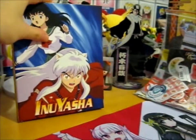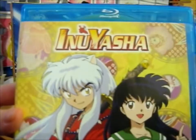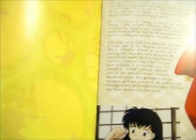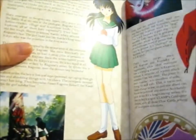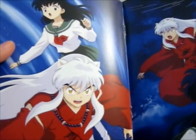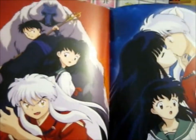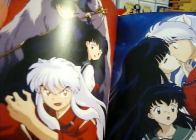Let's just put this off to the side. Stand in there. Here's the cover. And this is about it. It's a lot of writing, let me tell you that. Oh, that's a nice two-page spread there. Some more good pictures. Nice. He's always a funny one.